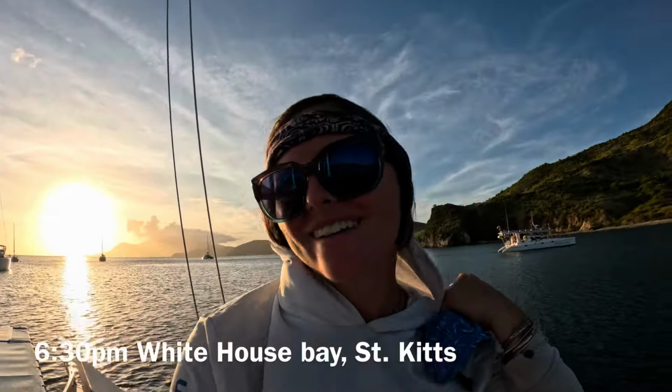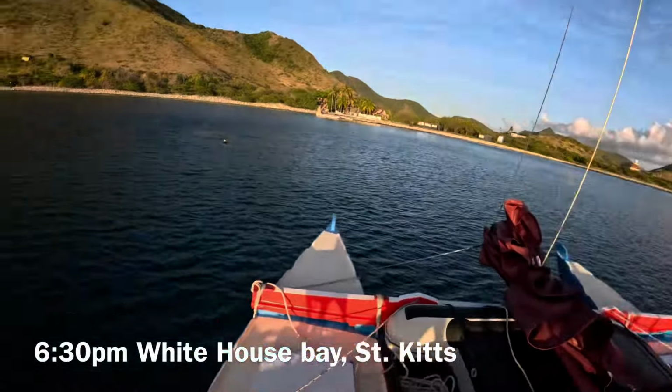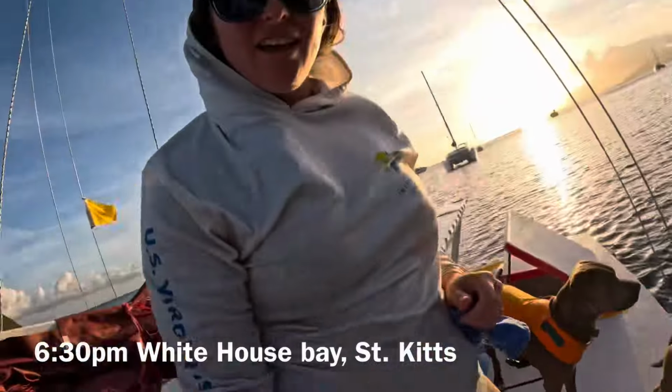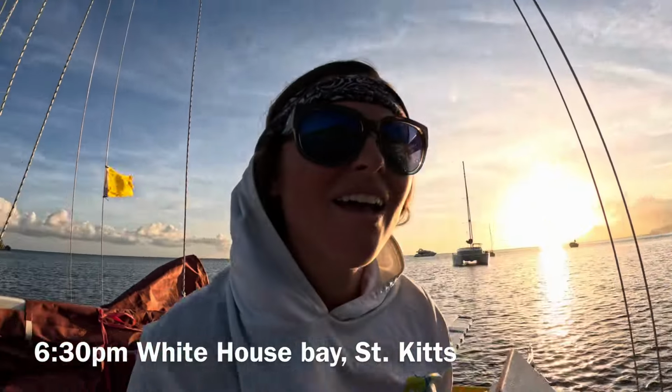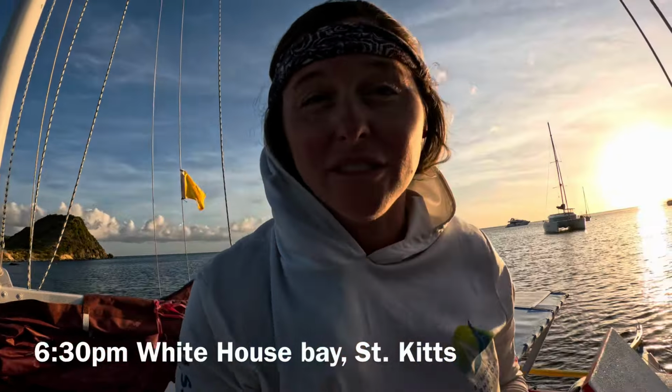All right, we finally made it. Alex is diving our anchor right now, and the dogs just had a nice little pig ear, and we are just thankful to be here. It's one of the roughest sails that we've done.